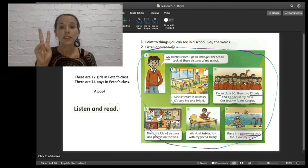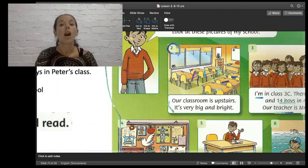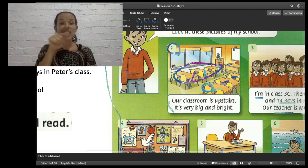Picture number two. What can you see? Tables. Chairs. Yes. How many tables can you see?